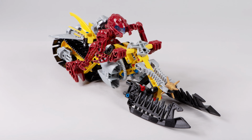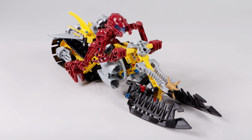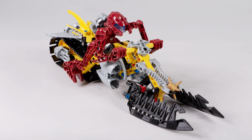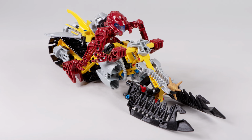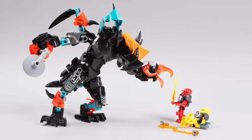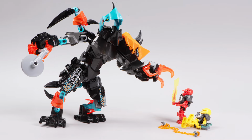I also picked up that Sandox Speeder. I came to the US looking for this specific set. I've been hunting it down for ages and haven't been able to find one until now. Any Bionicle vehicle is a good set. And then I did grab Splitter Beast for $40 because it's such a good set and I thought it was a decent enough deal.